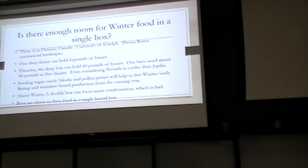Is there enough room for winter food in a single box? Yeah, there is. University of Guelph and Devin Ron are both in Ontario, and they both run single brood boxes, and they do it in southern Canada. So we certainly have enough food down here. There are some things you have to think about.